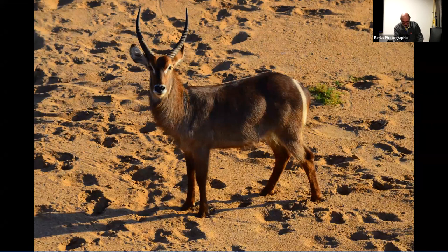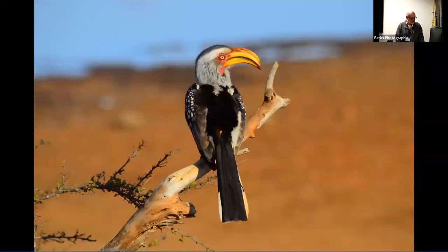Now, this is a male water buck. And again, you look at the rear and you see part of that circle. These animals are not tagged, are they? Oh, no. They do an aerial count every few years. And they had listings of, from the last count, how many thousands of this and how many tens of thousands of that and so on.